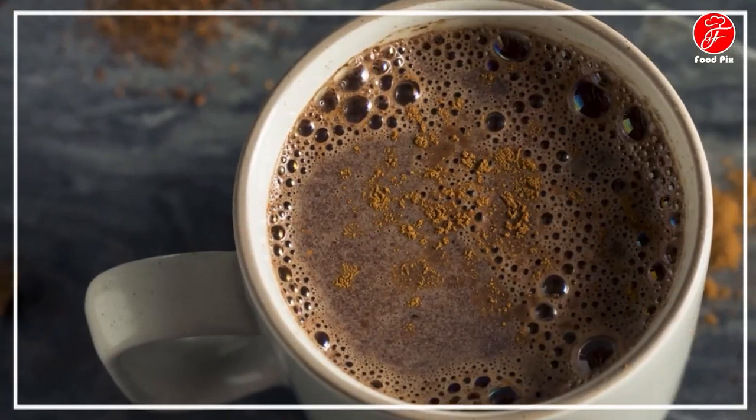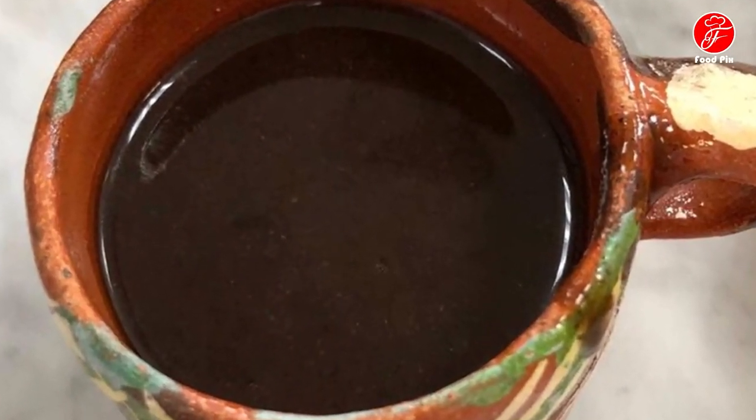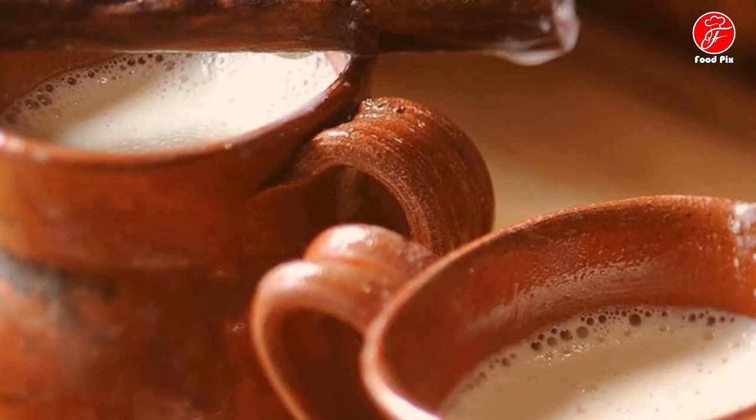Atole is traditionally sweetened with piloncillo, a thick, crystalline syrup made from cane juice, but brown sugar, white sugar, or honey can also be used, as well as fruit, atole de sabor, chocolate, champurrado, nuts, vanilla, cinnamon, and seeds to add extra flavor.